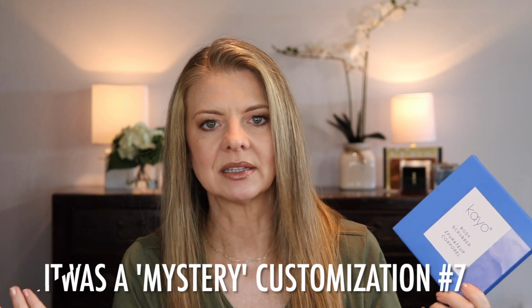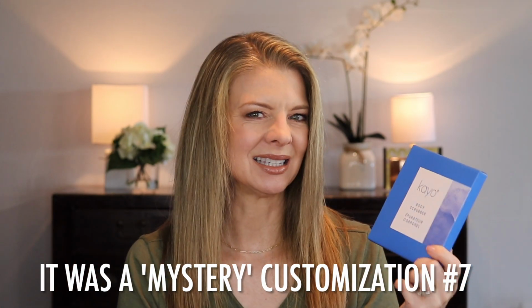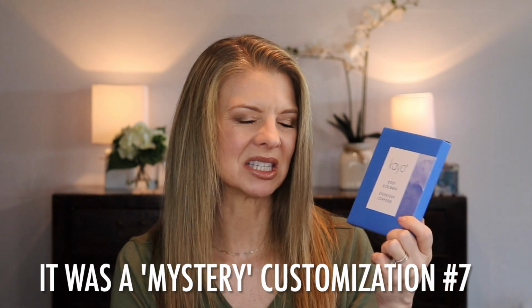I'm going to be honest, I have no idea what this is. I mean, I know it's a body scrubber. I don't think it was a choice, and it's not usually the kind of thing that's on its own. Maybe it was part of something bigger.